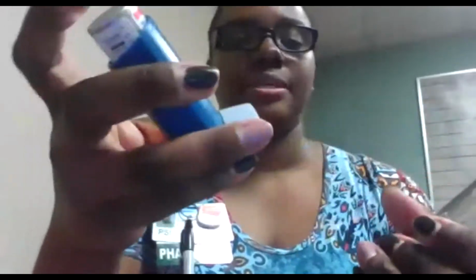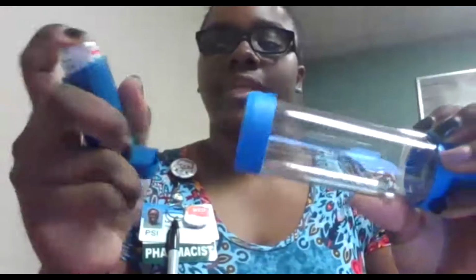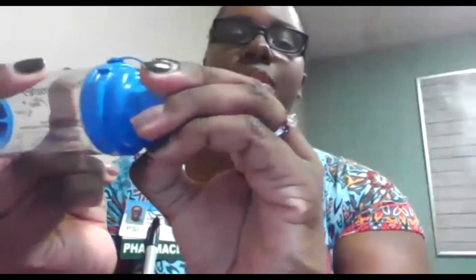I'm going to show you how to assemble it and how to give yourself a dose. The way that this works is when you push the release, it's going to put the medication in here, and then you're just going to breathe normally through the other end. There's a little hole right here. You're going to put the mouthpiece of the MDI inhaler inside of it like this, and then you're going to open this end here and put your mouth around here, but you don't have to suck in very quickly.